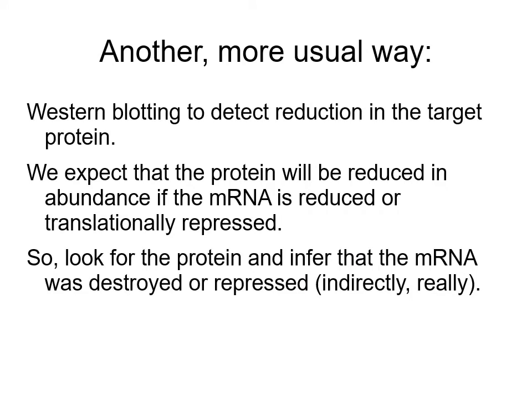All right, so GFP is nice, but what you want to do is have it work on cellular RNAs or whatever that you're trying to get rid of. So a more customary way to assess whether your RNAi experiment is working correctly is to use a Western blot to detect reduction in the target protein. And this actually makes more sense than looking directly at the RNA, because sometimes you don't have reduction in the RNA, it's just translationally repressed. But we certainly expect reduction in the protein, whether it's a translational repression or actual degradation. So if we look for the protein, then we'll infer that the mRNA was destroyed or repressed.